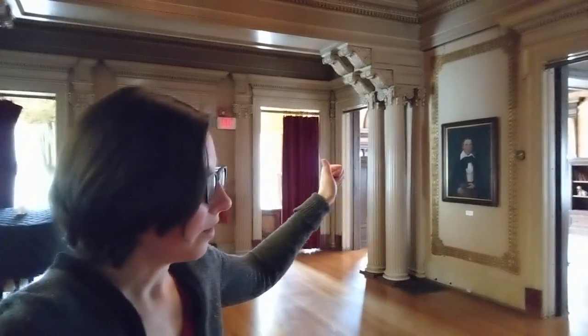But let's talk about the architecture of this home and what it represents. So if you look at this big open space, this is a public space. And we can see from the architecture of Roberson Mansion that there are three distinct spaces. There's the public space, like this foyer. There are the private spaces, like the breakfast nook that we were just in, and the bedrooms and things like that.